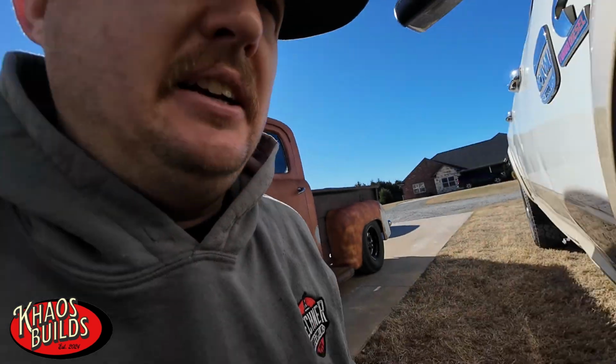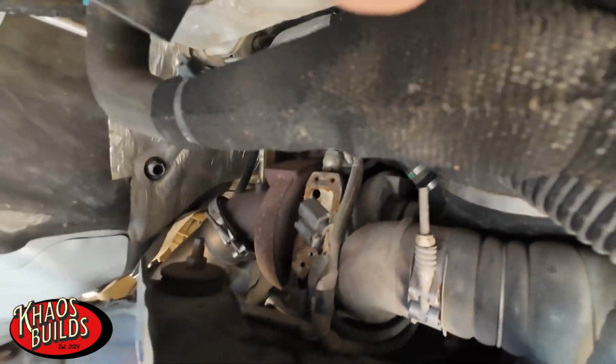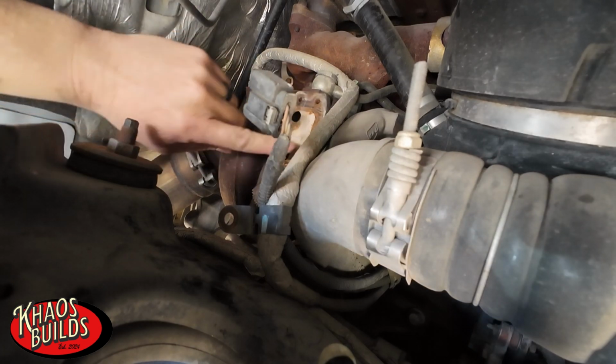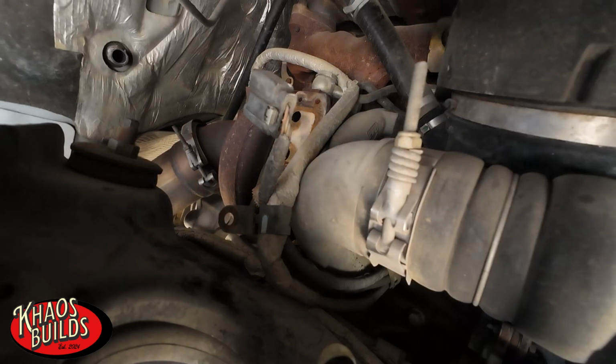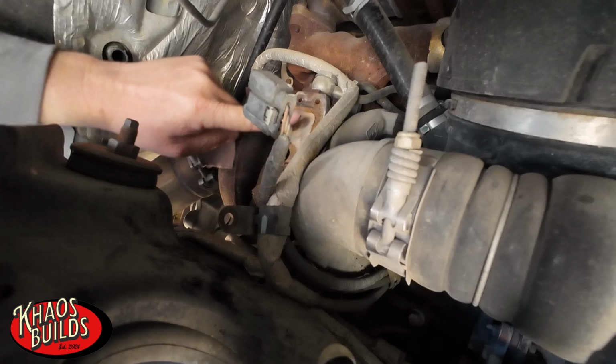All right, so let's see if I can get you in here. No promises, like I said. Let's clean that mating surface off real quick. It's really dirty. Let's get that done. This is just the cast iron surface here.